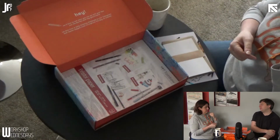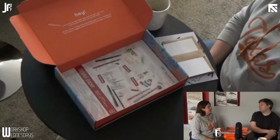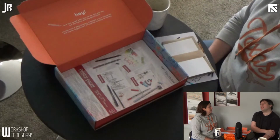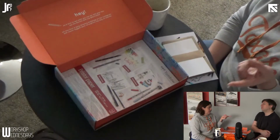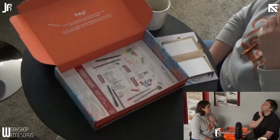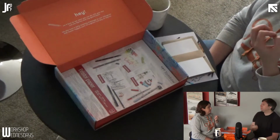A6-ish. Yeah, I'll give you that. Smaller. B6 probably. What's B6 bigger? B6 is bigger. Based on what I know about journals, the B is slightly bigger. And C is the envelope that goes along with something. Yeah. Anyway.